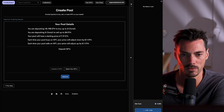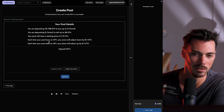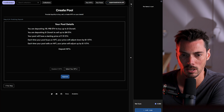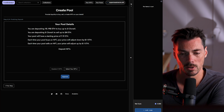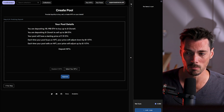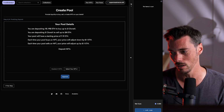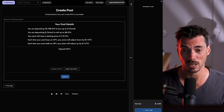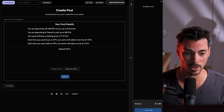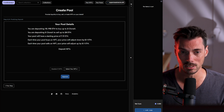Your pool will have a starting price of 7.9 ETH. Each time your pool buys an NFT, your price will adjust down by 0.1 ETH. And each time your pool sells an NFT, your price will adjust up by 0.1 ETH. Now, as you can see, I'm working with pretty small numbers here, but let's say you had a big chunk of clones or NFTs that you wanted to get rid of, or you wanted to set up a pool for, and a big chunk of ETH to go with it, then this could work out pretty nicely for you.